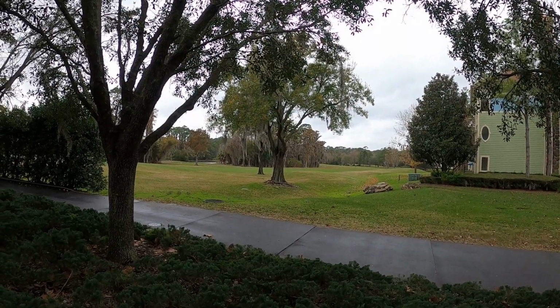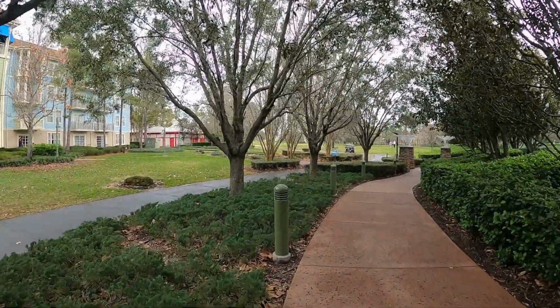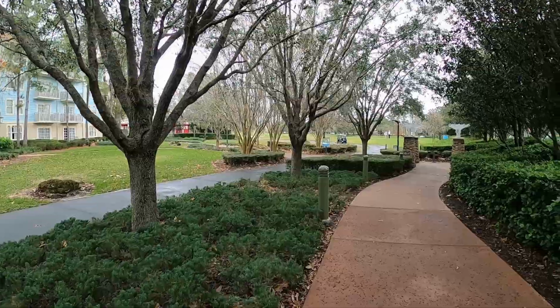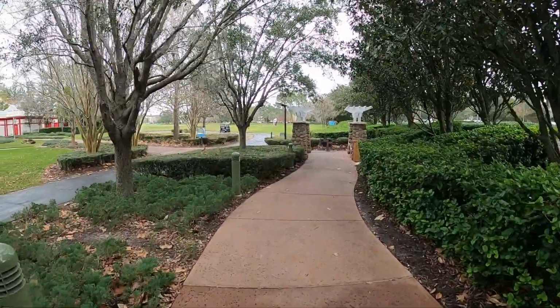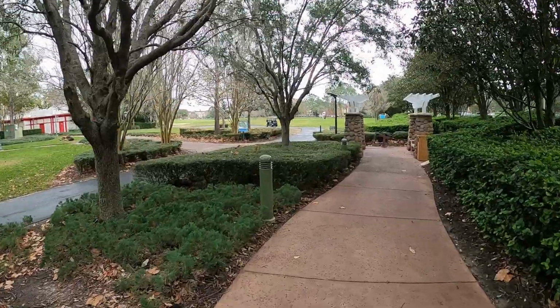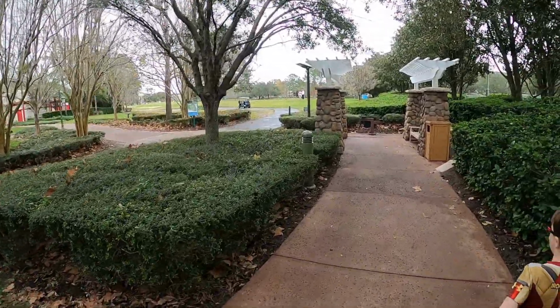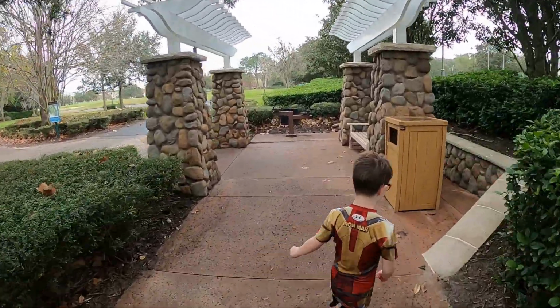We should show them that little. We did. I showed them this morning a little bit. I will say this is probably my favorite resort dining hall. The food was awesome. See if we can get out of this wind a little bit. Hopefully it's not too windy.